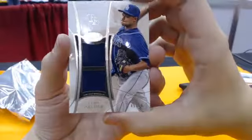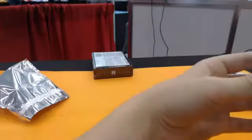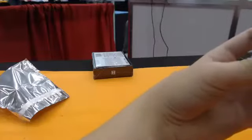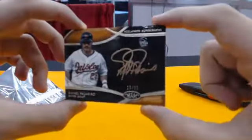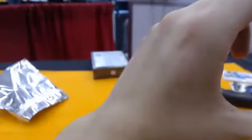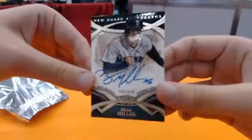Chris Archer to 50. In Spectra, I believe there are around 7 hits per box. Chris Archer to 50. Wow, that's sick. For the Baltimore Orioles, killing the break, Rafael Palmeiro, bronze auto to 25. How's this case? What was the big one? Cal Ripken. We just pulled a Rafael Palmeiro. Nice. I love it. And number to 399, Brad Miller.